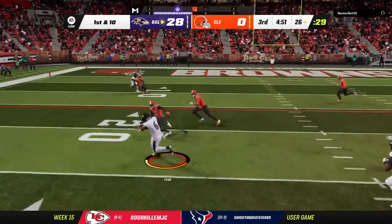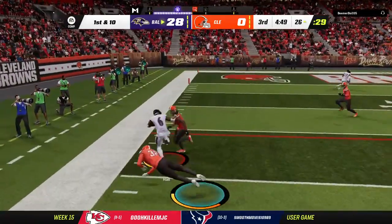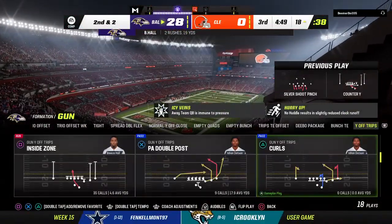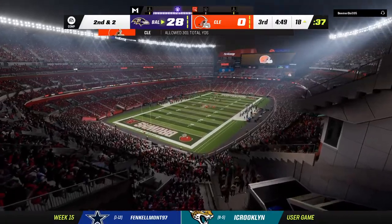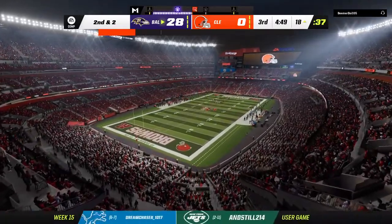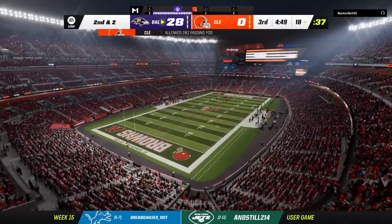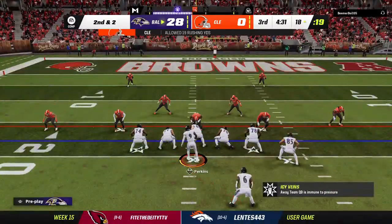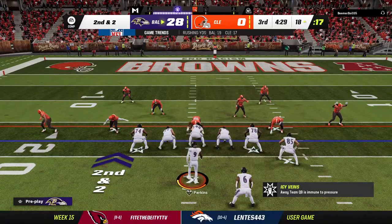On 1st and 10, it's Hall. And he'll go out of bounds in the red zone just inside the 20. A good run there on 1st down, and it'll leave them with a 2nd and 2. First play of the drive, let's give credit all around. Excellent blocking, but the guy carrying the ball, he was the finisher. A really nice run.